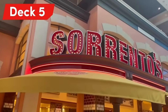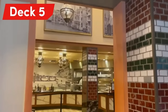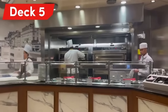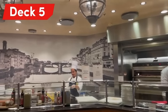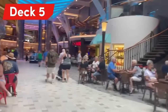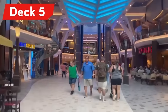Sorrento's is a pizza place. It is included in your fare. It's generally open from, I believe, 11 a.m. until like 2 or 3 in the morning. We're going to go up one side and down the other, so you get to see a little bit of everything.